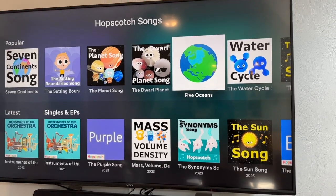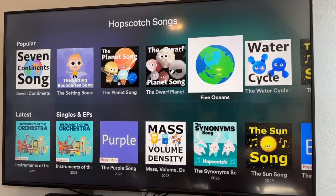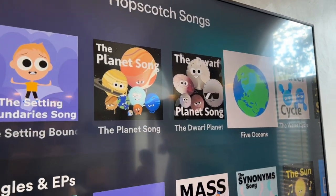And then we also like to utilize songs from Spotify or YouTube to help us memorize the different areas of the world that we're studying. This year we're using some songs from Hopscotch to help us memorize the 7 continents and the 5 oceans.